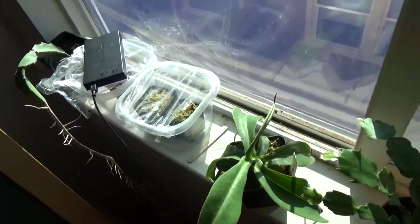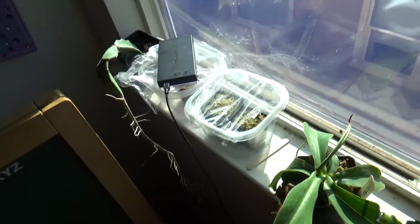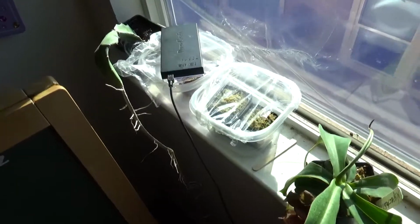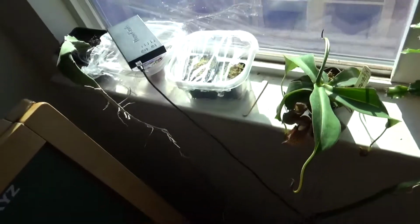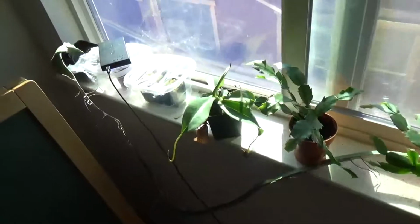So yeah, I'm not putting any plant that isn't an adult out there at all. I don't even keep my adult plants out in open sun. The ones I've had just burn away or don't do too well, so I have to keep them in shade. But yeah, these are pretty much all the plants right now on this windowsill, and they're doing pretty good.